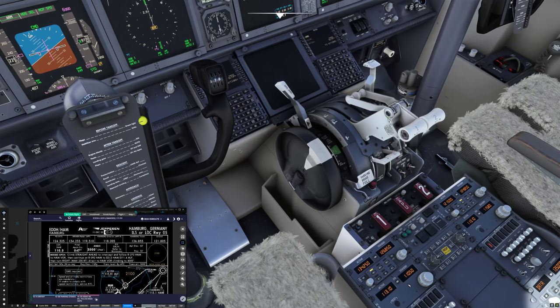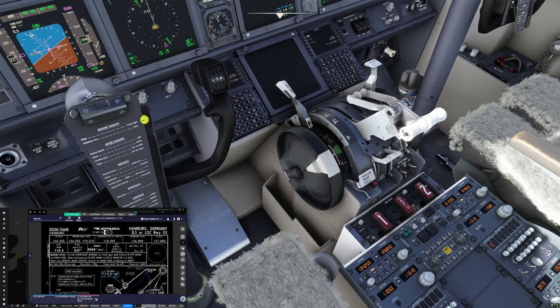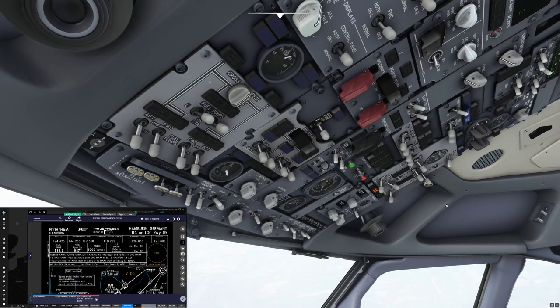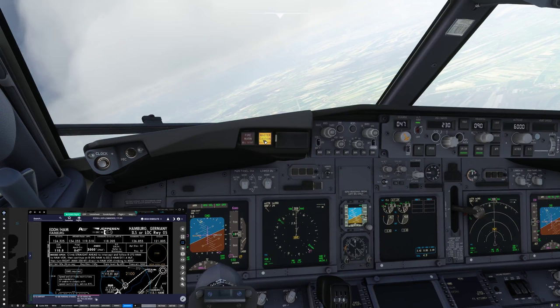Frequency is 110.5, set on my side standby. I'm keeping Hamburg active. Actually, I'll take that active on my side and keep Hamburg active on your side for now for situational awareness. The final approach tracks are 047, set on both sides. Master caution, air conditioning here. Off schedule descent. That does make sense, we'll keep it. It's going to bring the airplane cabin altitude back down to the departure field elevation, so we can cancel this.